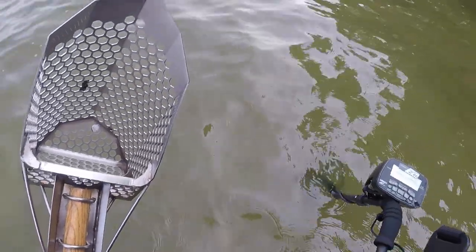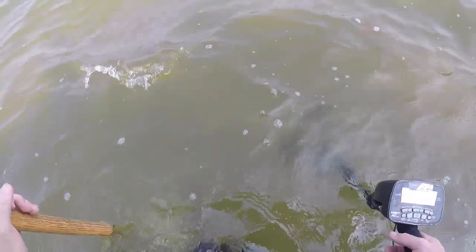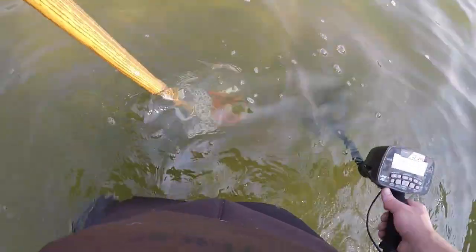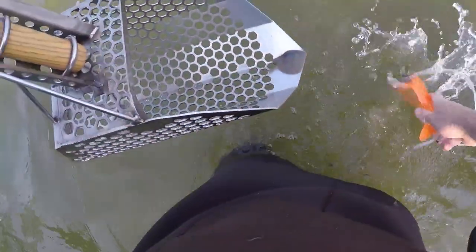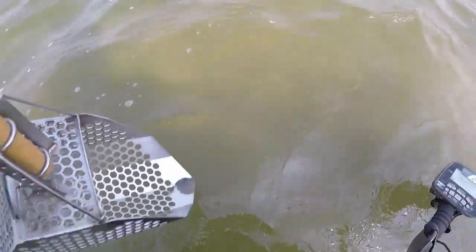Coming into Pontoon Row. People park right along here and hang out, so we'll check it out. Got another surface find. Looks like another set of goggles. Orange ones. Kid size. Sweet. I'll put those up on shore. Probably some kid will want to use them today.